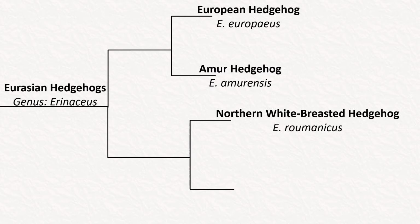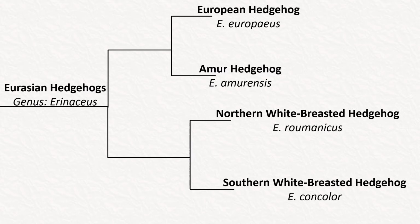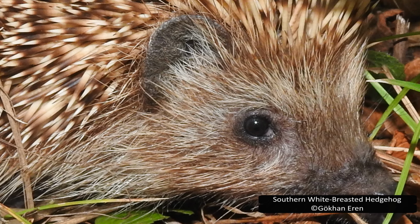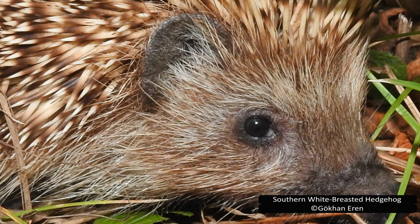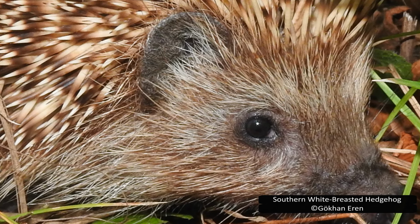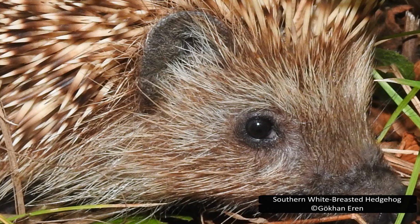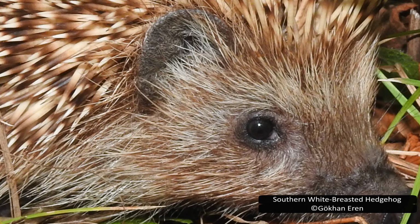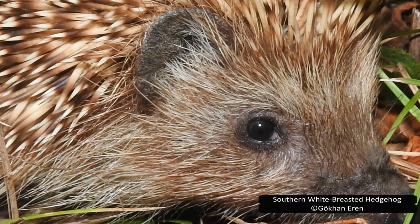That brings us to the last of the hedgehogs in this genus, the southern white-breasted hedgehog, Erinaceus concolor. They are found in Turkey, Iran, and Israel, but are otherwise very similar to their northern cousin. They are found in deciduous forests and woodland, but are also found in urban environments like gardens and parks. They eat the typical invertebrates like insects, slugs, snails, and worms. They are known to prey upon beetles, which are toxic to most animals, making use of that poison immunity I mentioned near the start of the video.